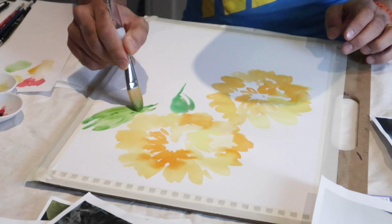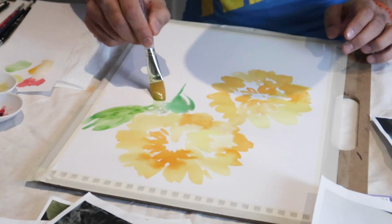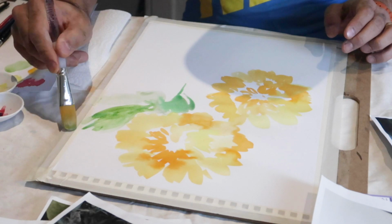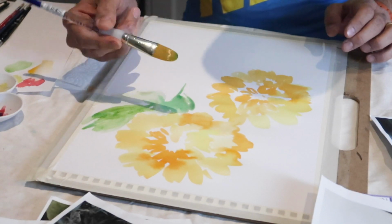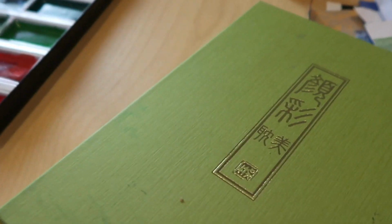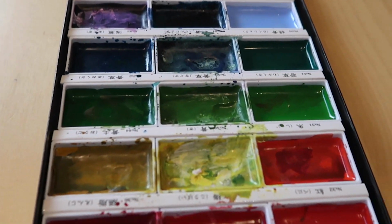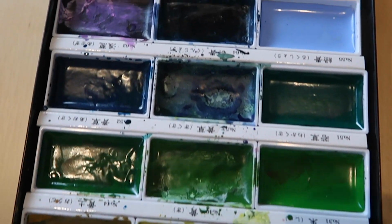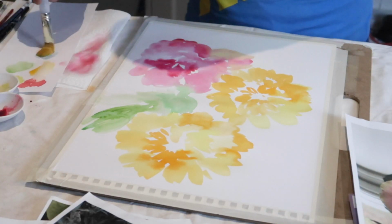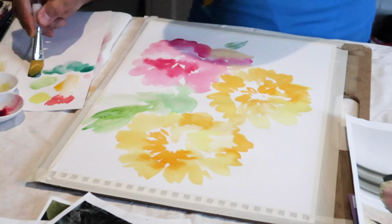Sometimes for me it's not just using the inks. I like to mix my materials as well. So for example, I like to use the Japanese watercolour palette. It just gives it something else as well. You can mix and match these. There's nothing to say you can't use both.